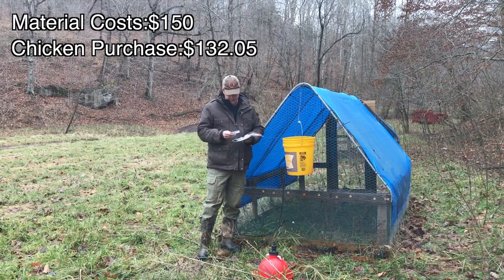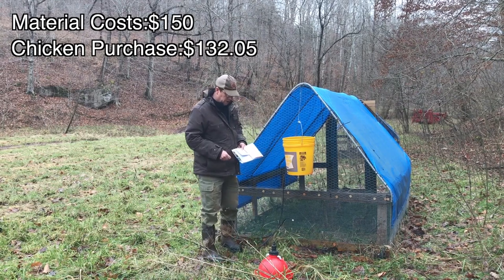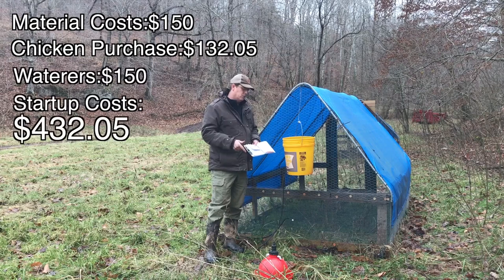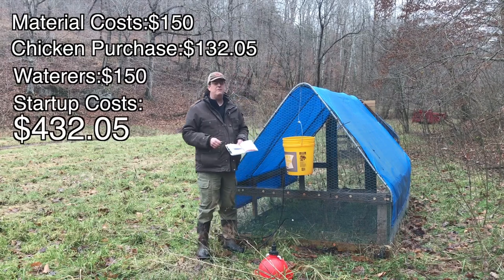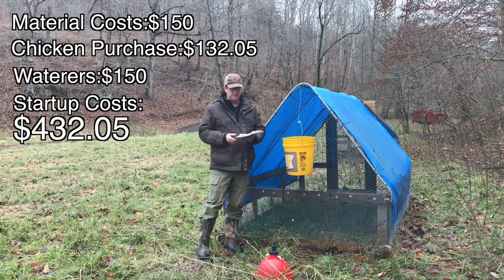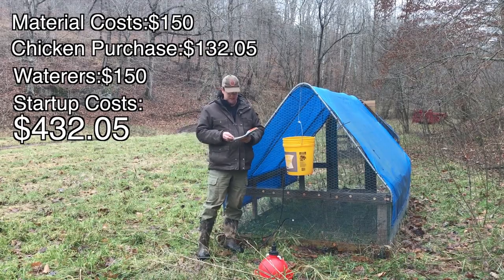And my final cost startup were the waterers. Now I did go with these bell waters as an extra expense. Of course, you could just go with a nipple water and you'd be fine. But I wanted this to be a little bit less maintenance. I really like these bell waters, so I went ahead and invested in those. And those are $45 plus shipping. Yeah, let's call it an even 50 per water. So that's another $150 there. So those were my expenses out of pocket.